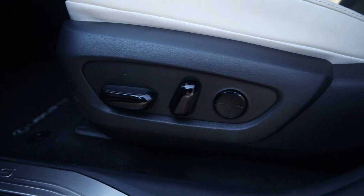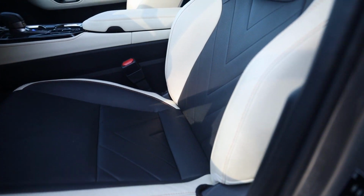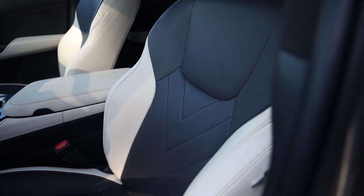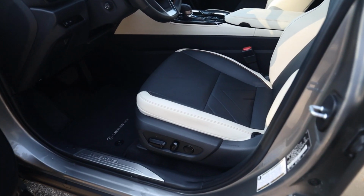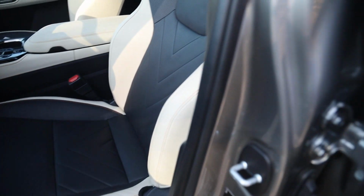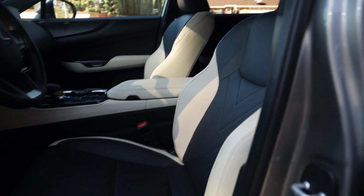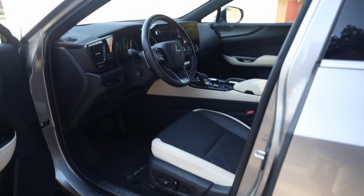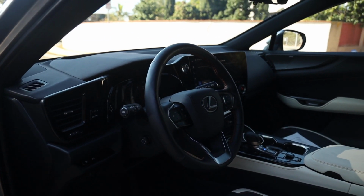There you've got your power controls here, two-tone, perforated leather. Funny enough, the bolstering on this is very similar to what Lexus is doing with the LX 600. Personally speaking, I always like the F-Sport seats a little bit more for their added bolstering, but these are very comfy for longer trips. I did a couple of 2-hour road trips around the Los Angeles area. It's a very comfortable, floaty car in that sense.